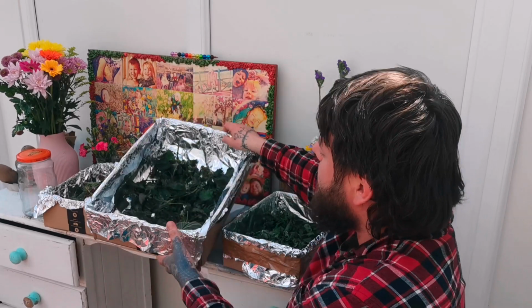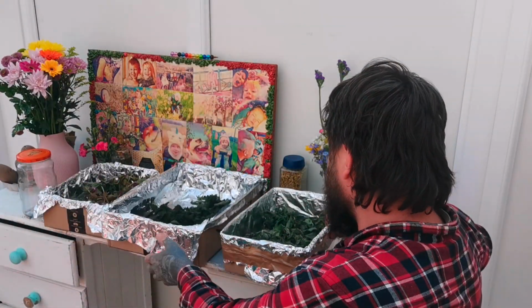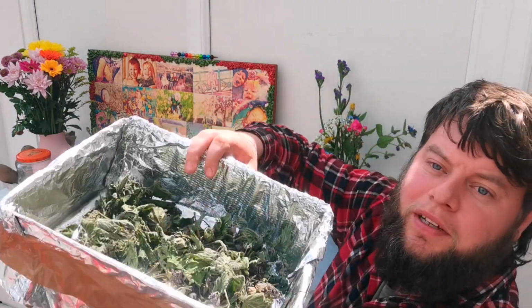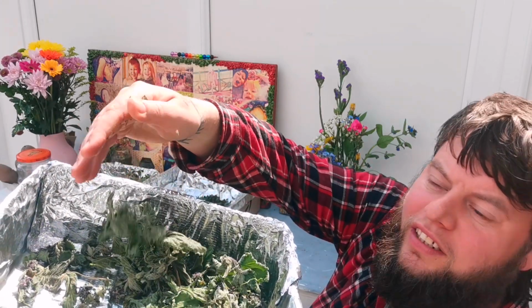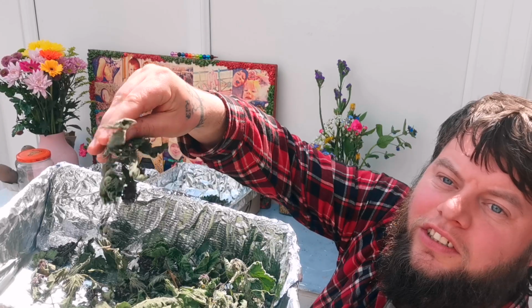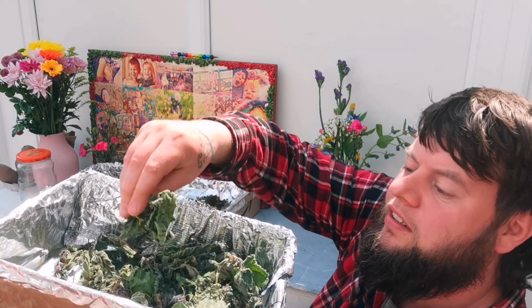Here's one that's done about 2 days ago that I'd washed. That's nearly dry. And then this one's been in there for about 4 or 5 days. This is completely dry, as you can see. 100% dry. Now this is ready to be made into our hay fever tea.